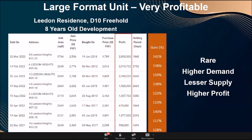And from the oldest development to a newer development like Leiden Residence, you can see that even for newer developments, their profit is over 1 million, even 2 million plus, in a short span of 7 to 8 years. The demand for spacious living space never wanes. All right.